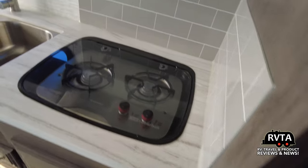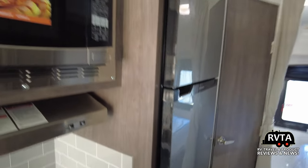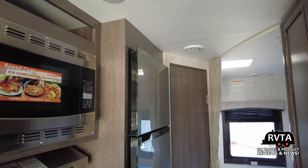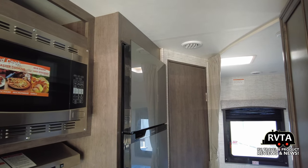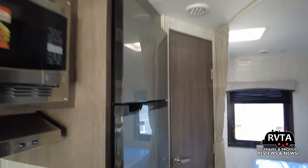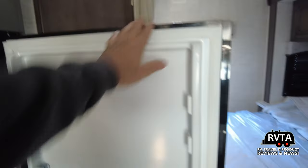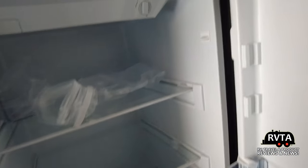I do like these Furrion refrigerators. They're better than the GEs that I've been seeing, which is a Haier product, which is H-A-I-R, Chinese product. So these Furrions are better. Even though they're also made in China, they're still very good. A little better quality. This is the fridge area, and you have some controls up there, okay?